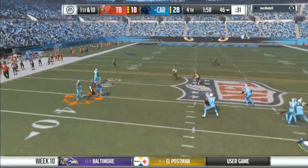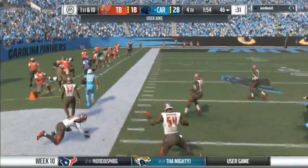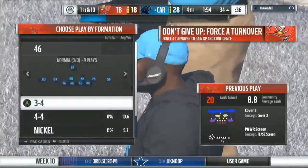They'll drop the throw. It's brought in left side by Tate. 20 yards on the pickup there. And it'll be first down, Panthers.